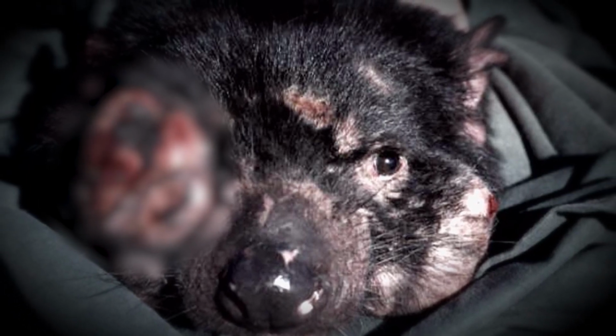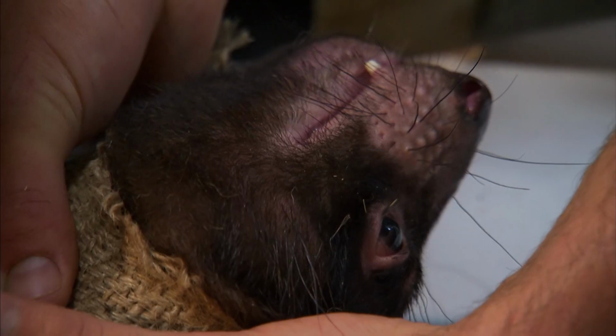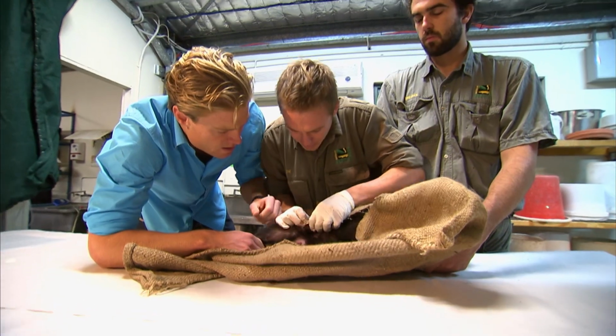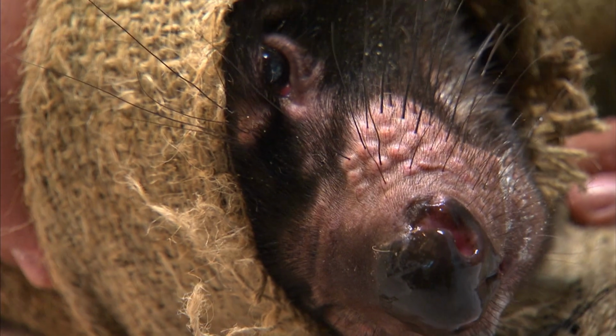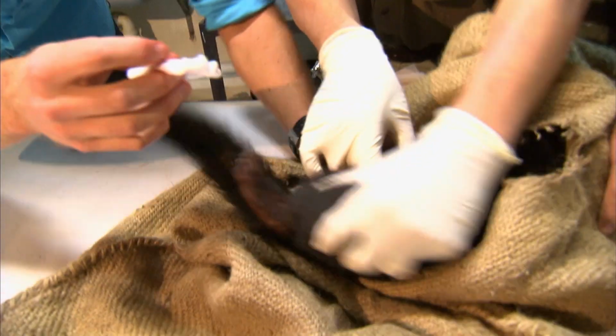A vicious disease called devil facial tumour has wiped out more than half the devils in Tasmania. Blackie was shipped to the mainland to ensure the species' survival. Come on, Black, you're all right. There, come on, girl. This species is on the brink of extinction, and without good breeders like Blackie around, that's the way it's heading. The problem is that that's not going to be functional. Yeah, that's right. No Joey can attach to it.